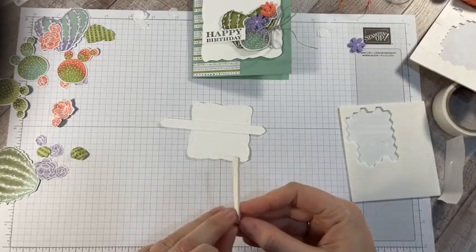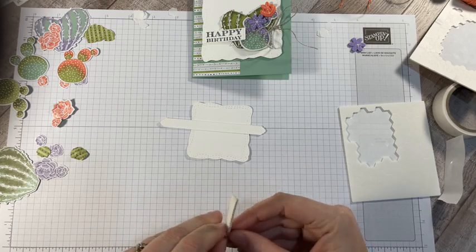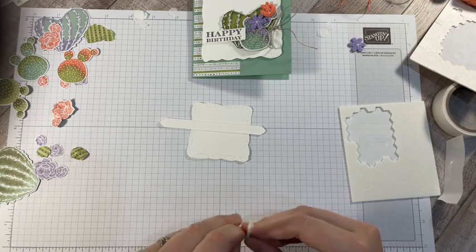Deanne says Arizona girl approves. Okay, so I wasn't keen on this set, but it's going on my list now. It's beautiful. It really is beautiful.